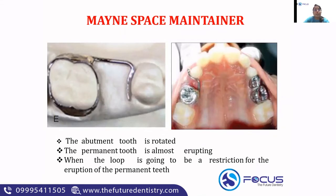So what is the function of this space maintainer? It is indicated if the abutment tooth is rotated. You can see a slight rotation in this tooth, right? It is also indicated if the permanent tooth is almost erupting, or when the loop is going to be a restriction for the eruption of the permanent tooth. Only in these three conditions do you use the half loop band and loop. I hope I am clear to you all. If there is any confusion, you can message in the chat box. This is the picture of this space maintainer.